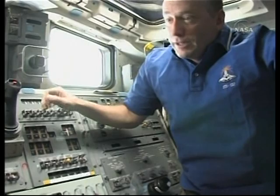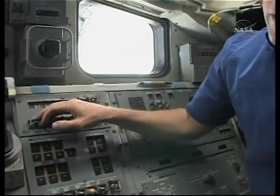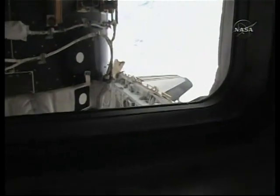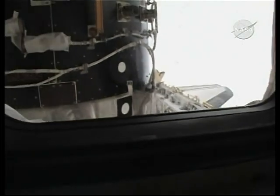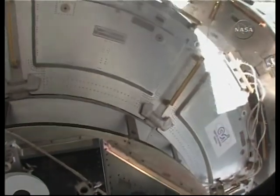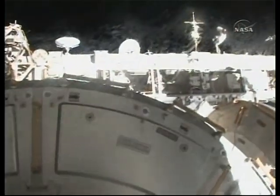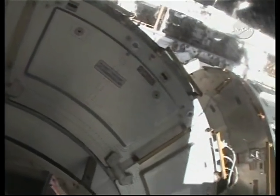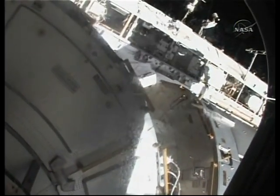And as you look out the window here, you can see the International Space Station in all her glory as Atlantis plays a part in the final days of completing her assembly. That's the PMA you can see out the window, which is the pressurized mating adapter. And then up above, you can see the truss and the front part of Node 2. And you can see how enormous the International Space Station is, and you can appreciate the role that Atlantis had in constructing this incredible ship.